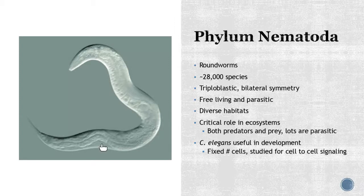Now, diversity, you're going to see some of them are free living, but there are parasites that fall into this group too. Now, habitat, very diverse within this group. It's all over the place, and you're going to see that they are super important in ecosystems, and we'll talk about what ecosystems are later on. Now, they are both predators and prey, but you're going to see a large amount in this group are going to be parasitic.